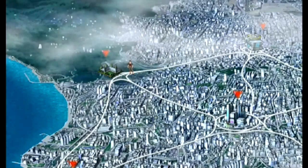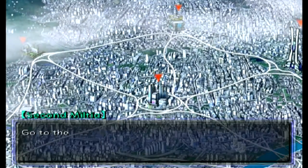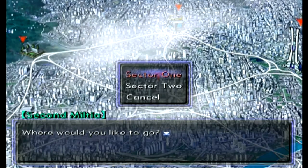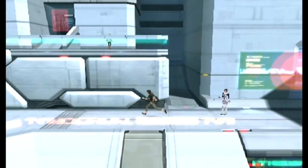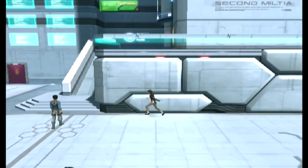But now that that is done, there's just a couple more things that we can do. We need to go back to Second Militia just fairly quickly. We want to go back to Sector 2. It might be faster to go to Sector 1. I haven't clocked it. But we're going to go to Sector 2 first because I don't think we've done anything this way. So from Sector 2, we need to go west. And, oh, no, it's actually a lot faster. Thought it took us a lot longer.